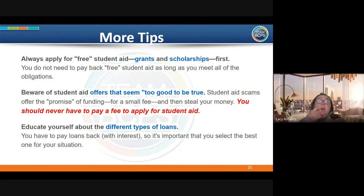More tips. Always apply for free student aid. Always look for grants first, then look for scholarships. You do not need to pay back free student aid as long as you meet the obligations. So there could be programs in your town that you want to look at. Beware of student aid offers that seem too good to be true. A lot of times they will come in the mail on a one-sheeter. My daughter got several that said, oh, hey, we're going to give you $100,000 for college. What they really meant was $25,000 over 4 years, which sounds great even still, except tuition was $75,000. So there you go. Be sure you read the offers.